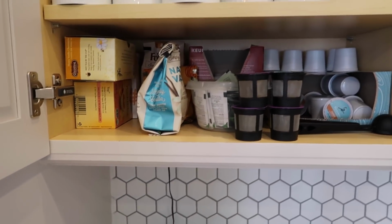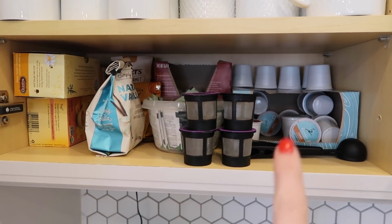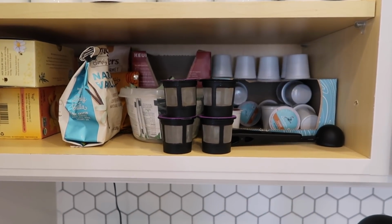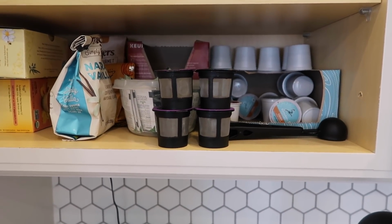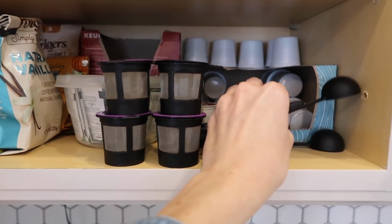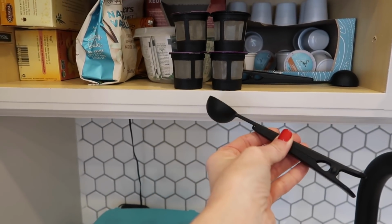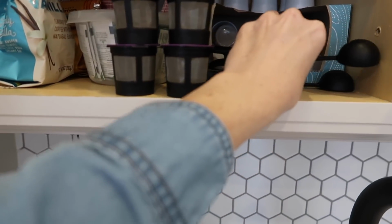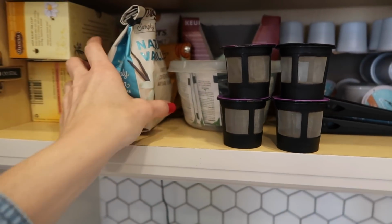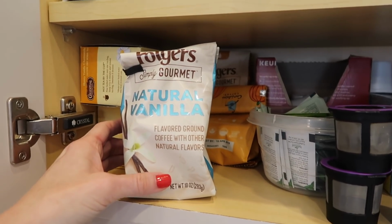Then down below here is where I keep all of my coffee and tea. Over here is where Sam has his coffee because he likes, you know, the K-cup ones. Right here are my spoons for my coffee. I just got these from Target not too long ago. Super awesome. I use these to scoop my coffee because I put them in the little pods so that I can buy, you know, the kinds that I really like.